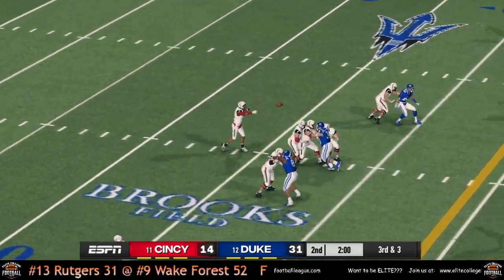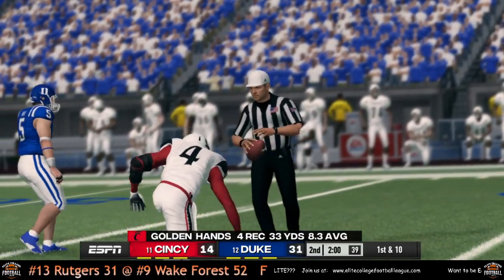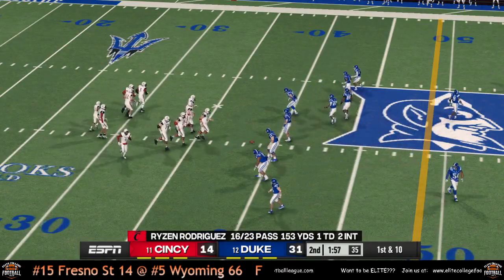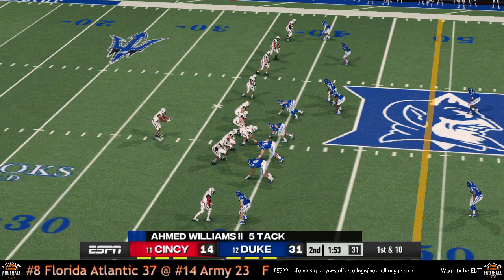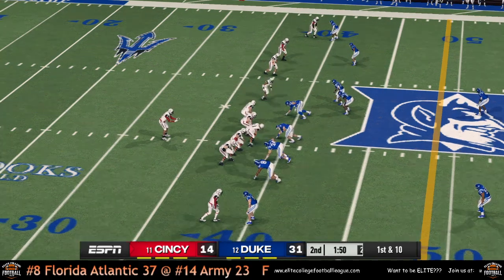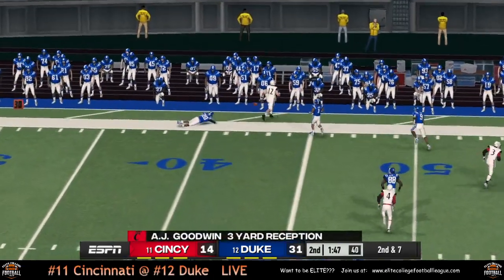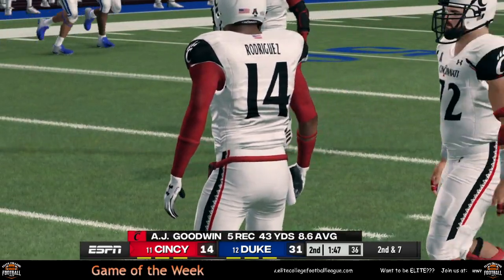Motions out of the backfield. He throws a slant route to number 4, Golden Hands, but picks up the 1st down and holds on to it after that big hit. They're going to come out with an empty set. Throws it out to the left. 3-yard reception by A.J. Goodwin. Brings up 2nd and 7.